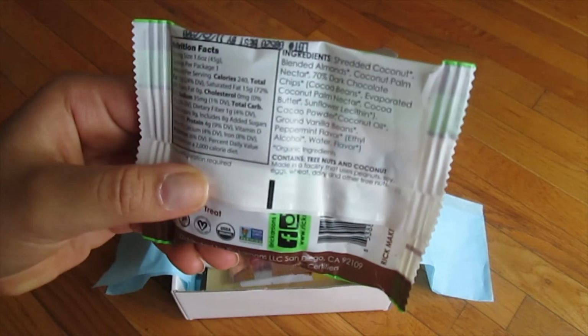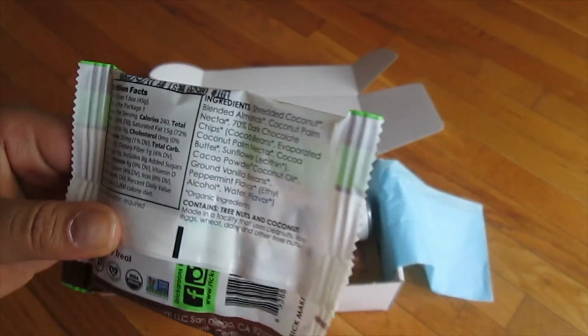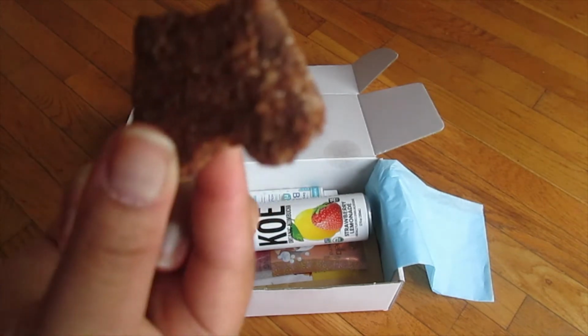So it just has coconut, dark chocolate. The chocolate is sweetened with coconut nectar, not cane sugar, which is fantastic. And it has real vanilla beans in it and real peppermint flavor. So this is what the bar looks like.